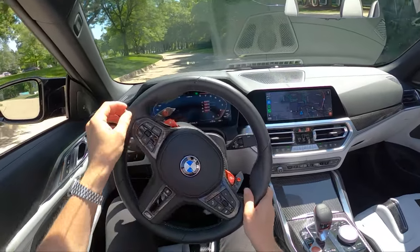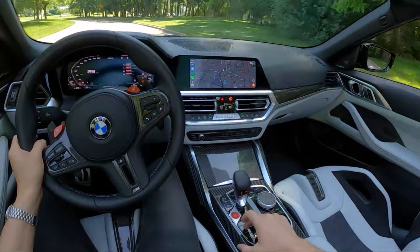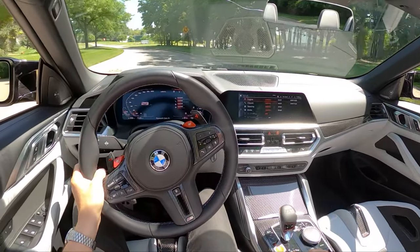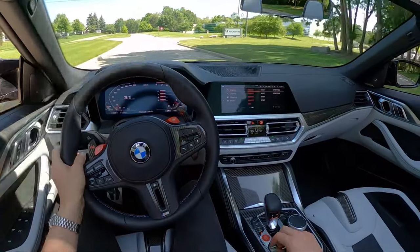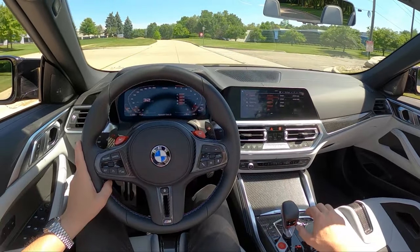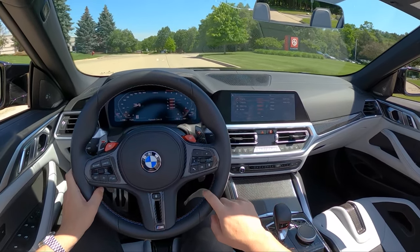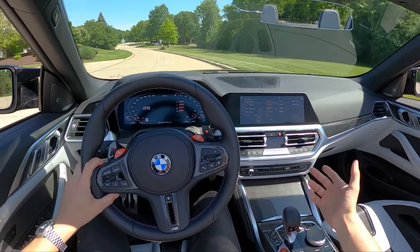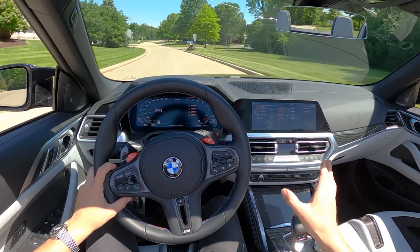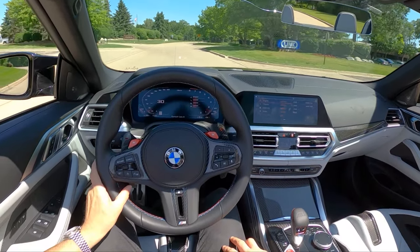So the name of the game here is adjustability. We have a bunch of different drive modes and a bunch of different customizable options for our engine, chassis, steering, and brakes. We can even turn this into a rear-wheel drive car in a specific DSC off drift mode. So if you don't like your M4 in four-wheel drive, you can put it in rear-wheel drive and slide it around a little bit, which is pretty cool.